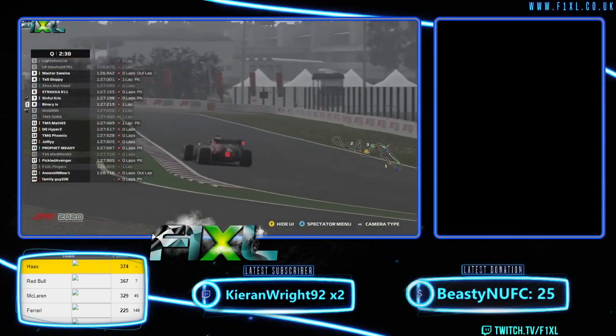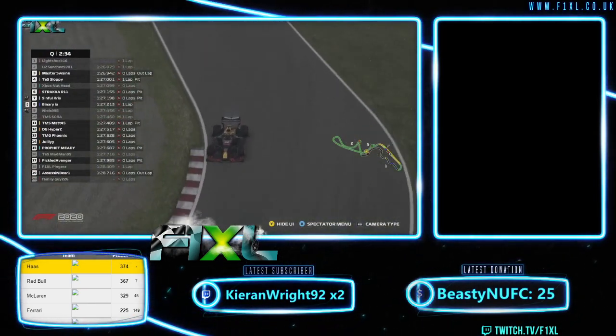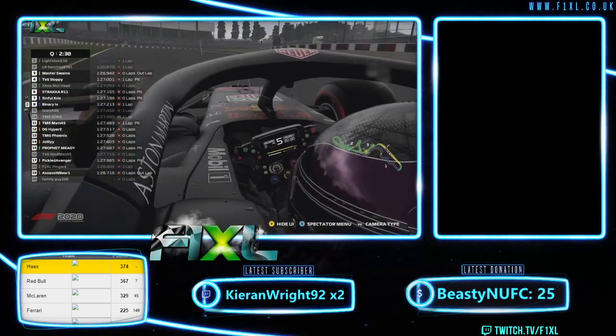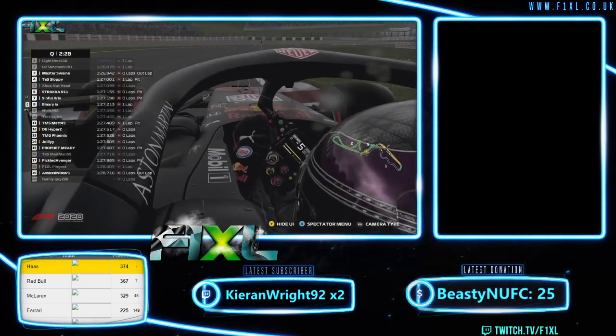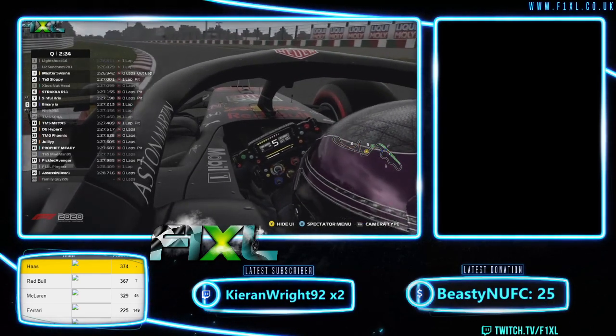I know Binary was incredibly quick here last season in qualifying, but the weather didn't go his way. Straka's one definitely to watch out for. He's showing glimpses of his pace in the races.